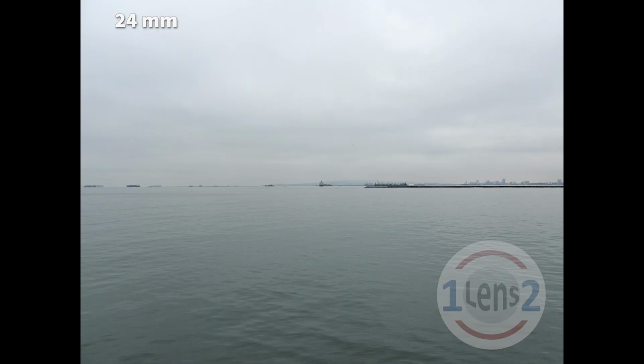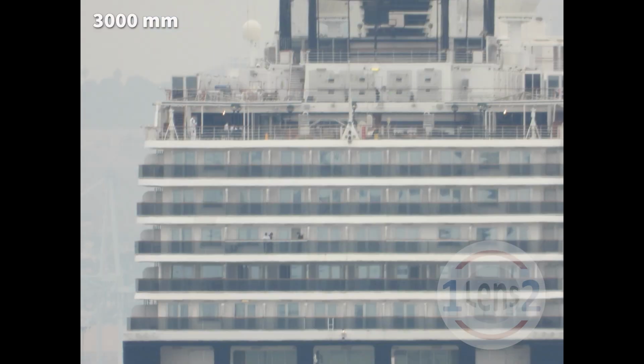Here's the perfect picture of a cruise ship, except that you can hardly see it. For the record, it's here. This is how close we can get to the cruise ship with the Nikon P1000 Super Zoom camera.